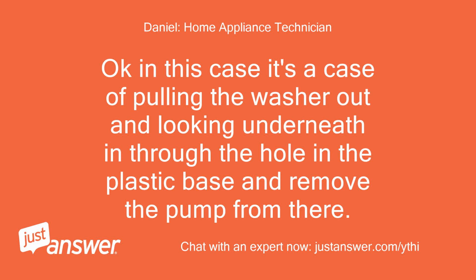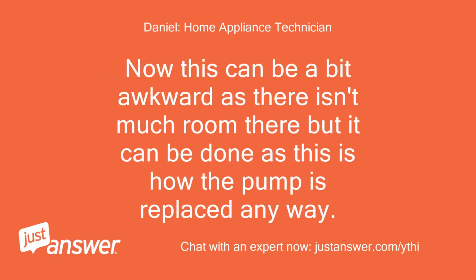Okay, in this case it's a case of pulling the washer out and looking underneath and through the hole in the plastic base and remove the pump from there. Now this can be a bit awkward as there isn't much room there, but it can be done as this is how the pump is replaced anyway.